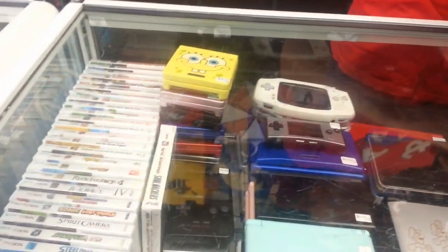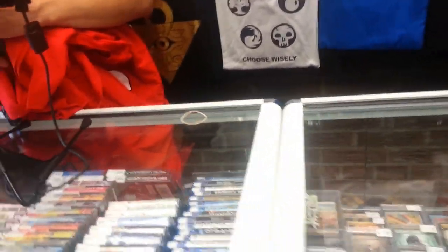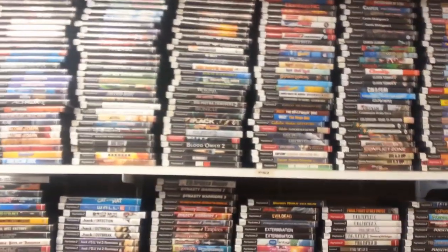They have got a large amount of handheld games and pretty much all the different types of SPs that you can get. Just like with booze, they have top shelf games. Everything you see here is sealed for Super Nintendo and for the N64. Pretty sweet if you ask me.